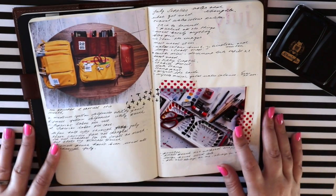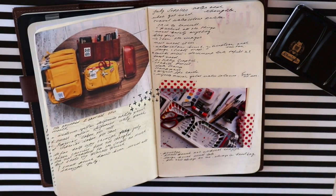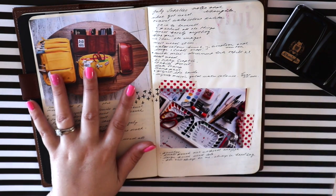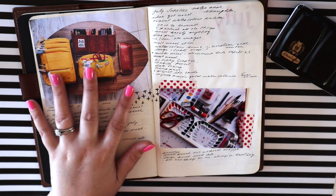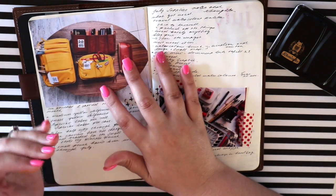The other thing that I like to document is carriers and pen cases and pouches. Now, I am totally obsessed with pen pouches and carriers and leather pen rolls. You name it, I'm obsessed with it. I've been a bag lover all my life. I have quite a large bag collection, but pencil cases are also a really big thing for me as well.